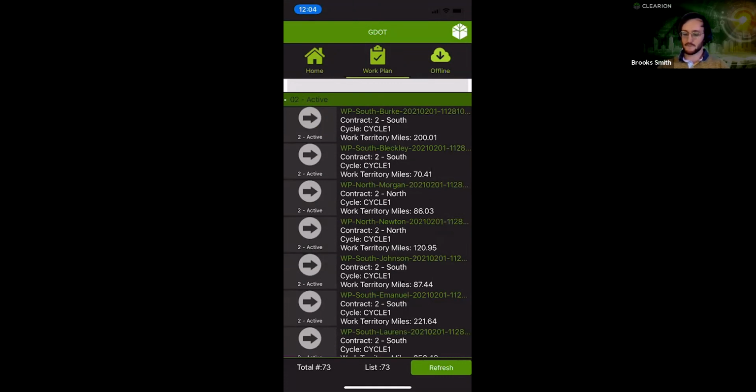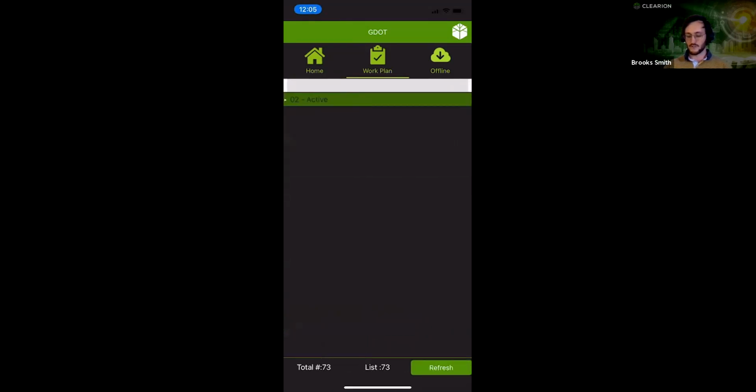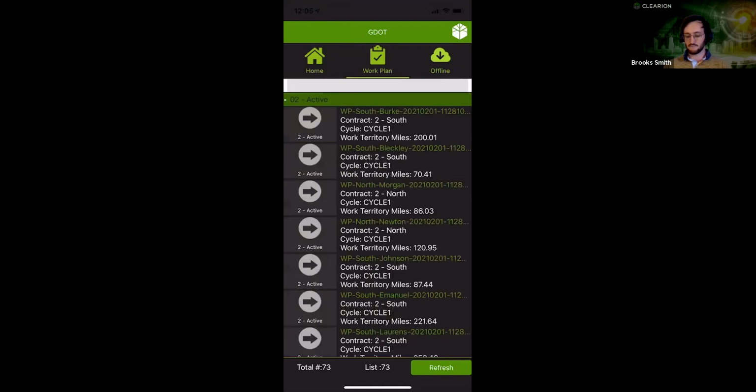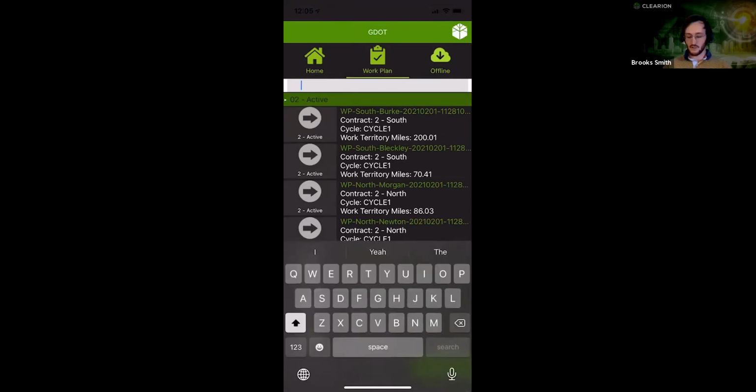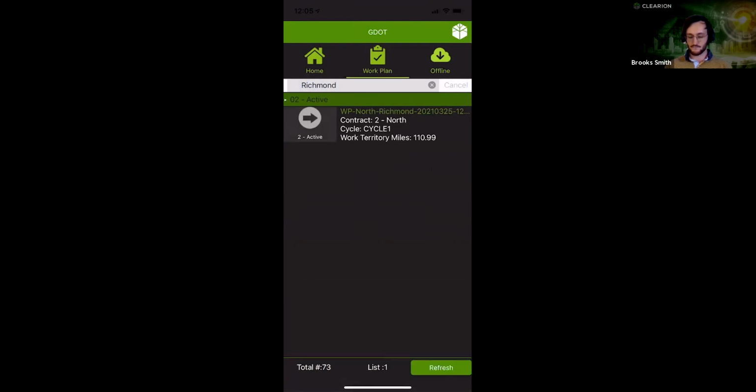So in the app, we have the ability to have multiple roles, and these different roles allow different functionality. So we'll first look at a general person working for a contractor, managing crews, out mowing in one of the counties for Georgia Department of Transportation. I'm going to start with Richmond County. This is over near Augusta where they hold the Masters.